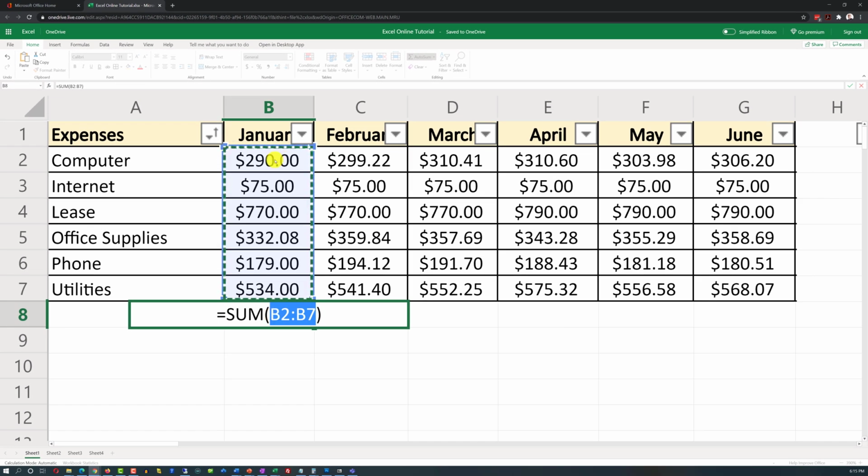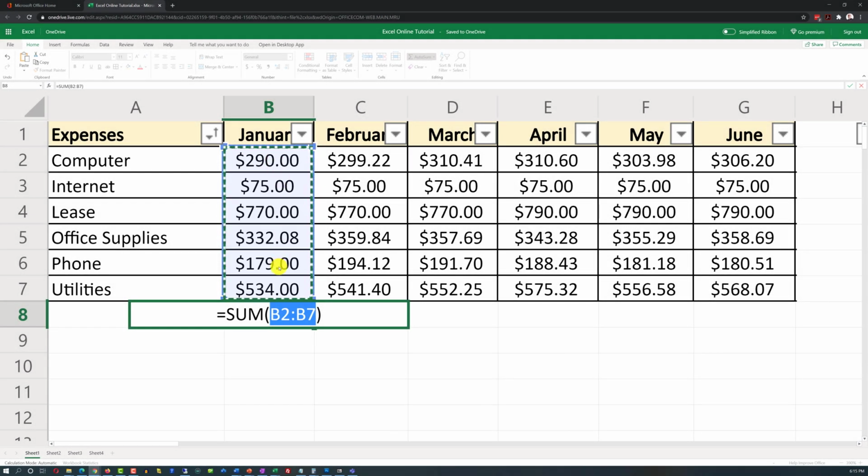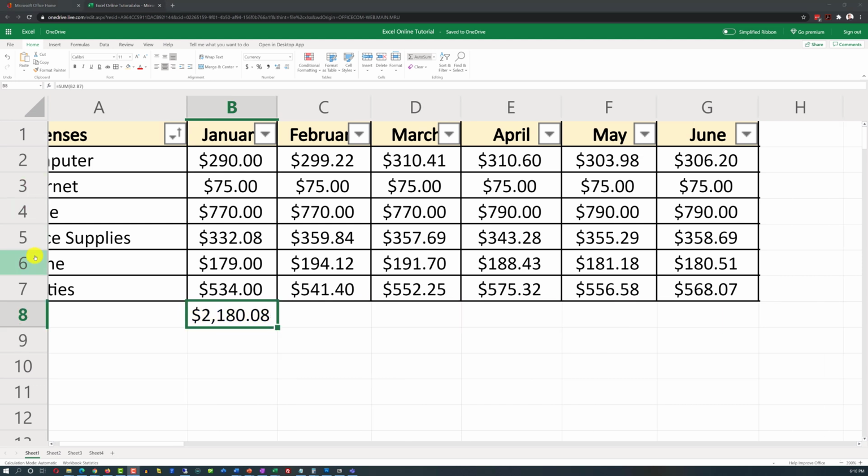To refresh your memory, the range is the set of values which starts with the top cell, which in our case is B2, and goes from B2 to the cell B7. If you hit Enter, it shows you the total for the month of January, which represents an amount of $2,180.08.